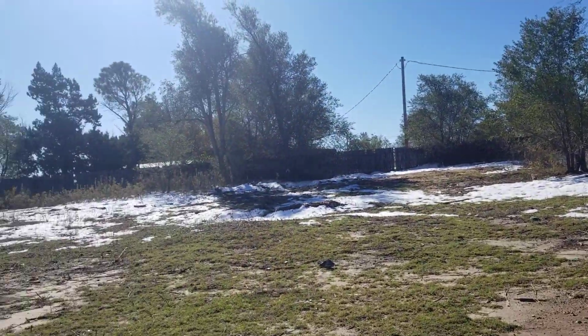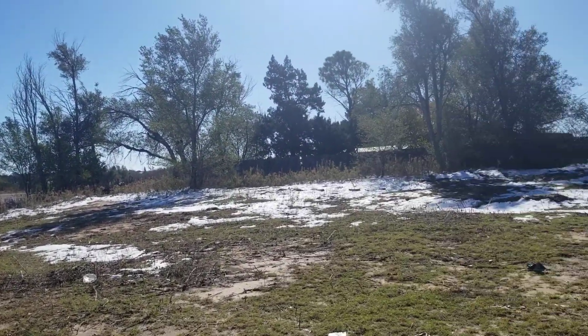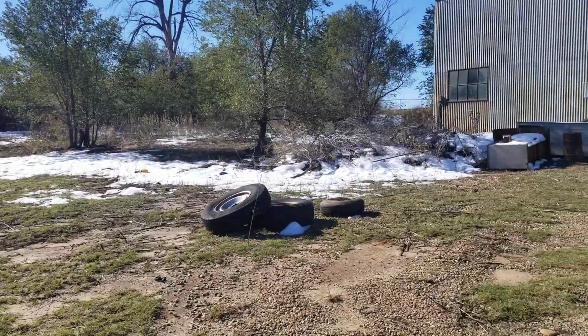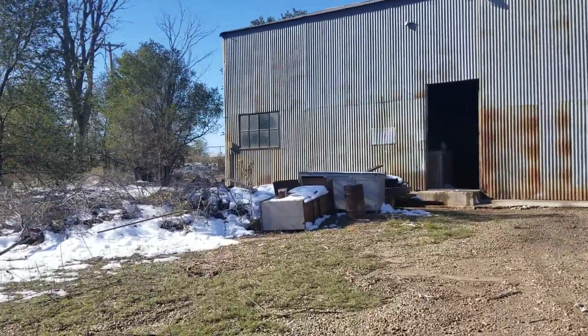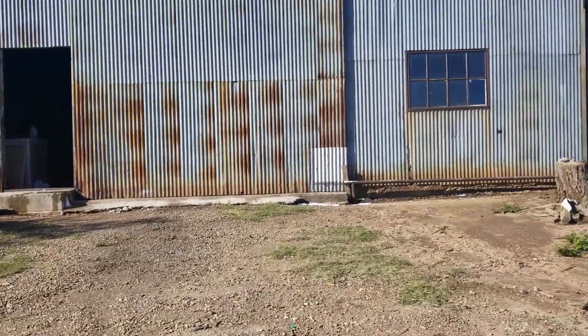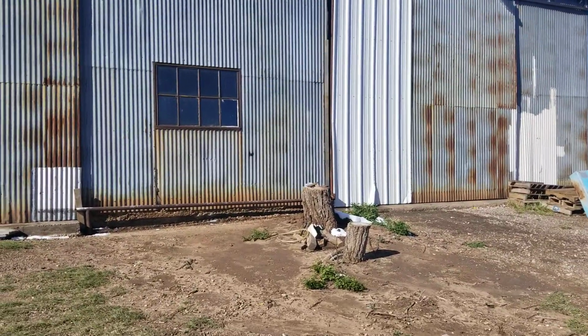Had to haul out a bunch of tires, scrap, in the process of cutting trees down that are real close to the shop, and I'll have to dig up the stumps.